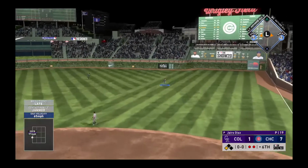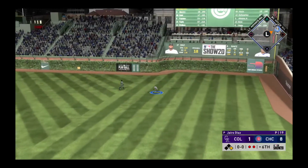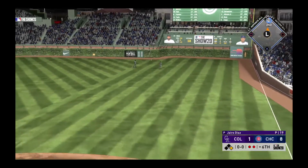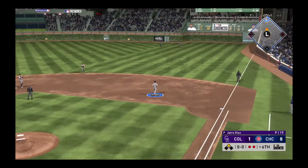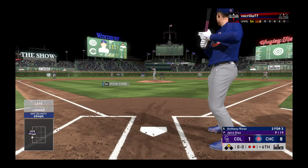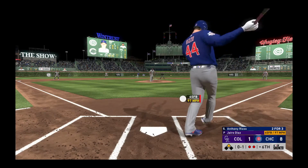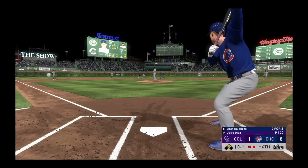Coming in is Blackman. He can't get there, so the inning will continue. The runner from second crosses the plate. As he arrives at second without a play, as a run will score on the play as well. The first baseman, number 44. Anthony Rizzo stands in now as he swings and misses at a first pitch fastball, 0-1.